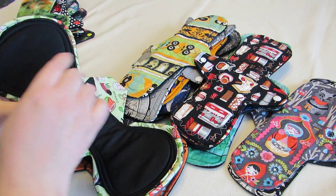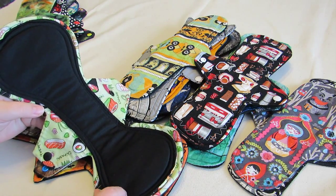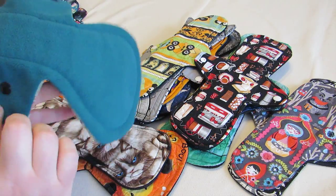It's cotton on the sides, but the exposed core is the wicking fabric. And then the back is WinPro. And again, this is a heavy pad as well.